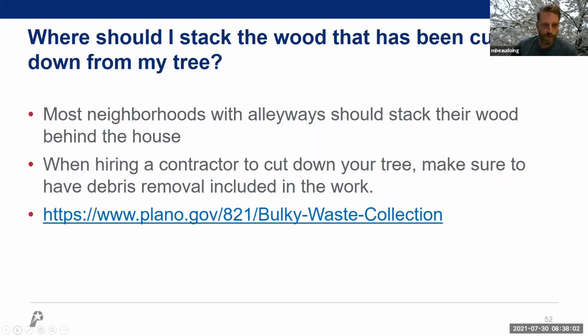Where can I stack the wood that has been cut? For the most part in Plano, if you have an alleyway, you want to put brush and dead wood material in the back. But what we highly recommend is that when you negotiate with the contractor removing your material, you make sure that they include removing all of the debris. There's a limited amount of debris that the city will remove. After that, it becomes bulk. And you can look at this website here to see what the policies are on that.